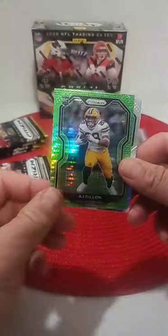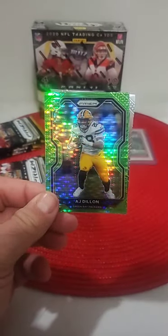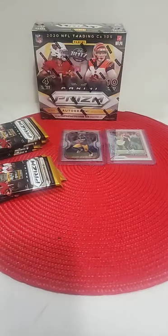Our first neon, A.J. Dillon for Green Bay. Nice one right there. And Jake Luton for Jacksonville. Alright, so we got Green Bay on the board. A nice Dillon neon. Alright. Luton for the teams out there.